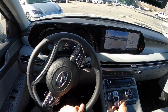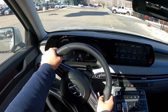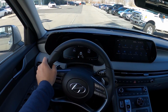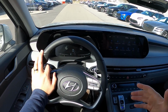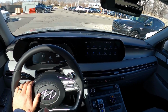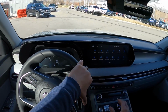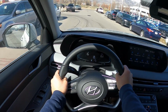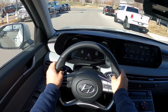Well, let us set off in the Palisade and settle the debate. Palisade or Santa Fe? So what I will say is, like what I showed in the walk around, the Palisade has a more upscale feel with some of the finish on the controls. The design is also more traditional luxury car design, making everything flow, whereas the Santa Fe is very boxy with the design, so it doesn't flow necessarily, it's just edgy, and just a different approach to all of it.